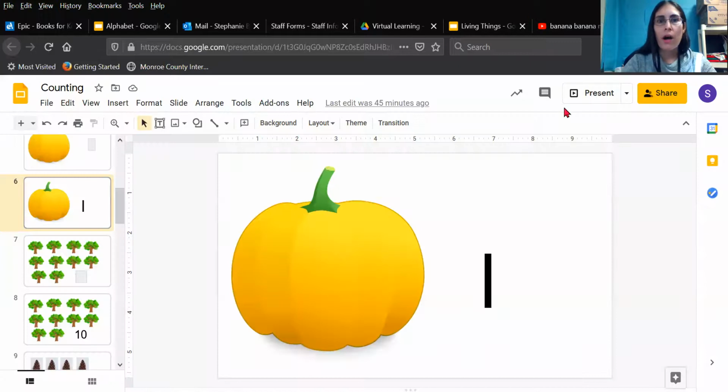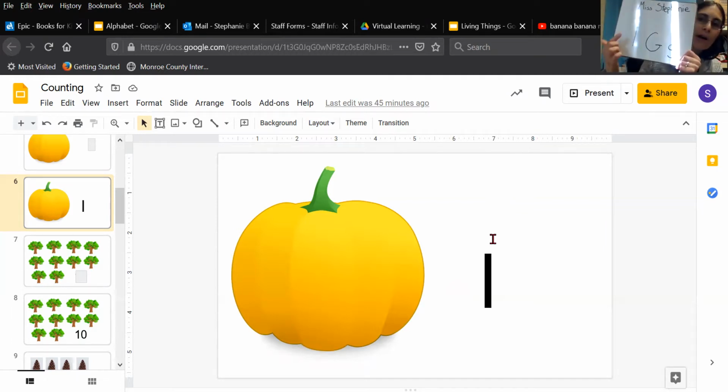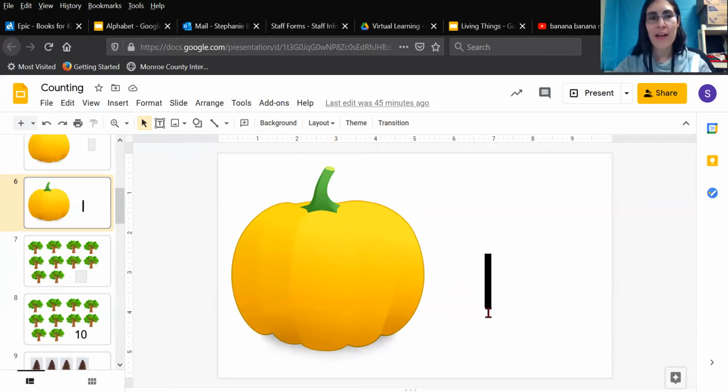Let me get back to where we needed to be. All right, so our number today. How many pumpkins do you see on this page? 1. Our number today is 1. So go ahead and take out your writing tool and your writing board and practice writing the number 1. A line down. You're going to start at the top and go down for the number 1. Awesome. 1 pumpkin, our number for today.